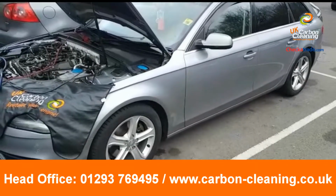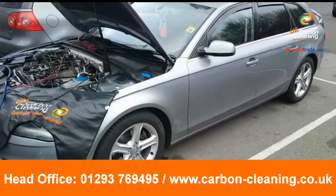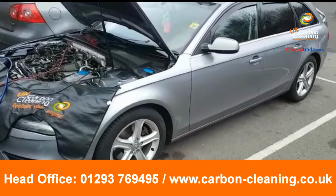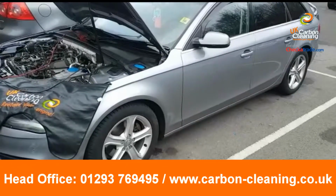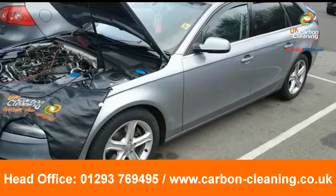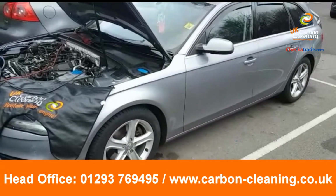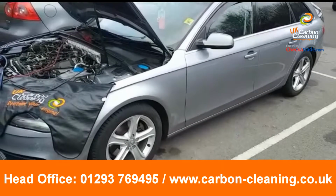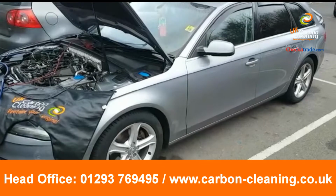We do suspect it's more sensor related, so we've reset all the sensors, got all the codes off, because the sensors can trip out every now and again. But if it turns out that the fault codes reappear, we're going to come back out, we'll test the pressure again just to double check it's not the blockage. If it is the blockage, then we'll clean it. If not, we will replace the sensor.